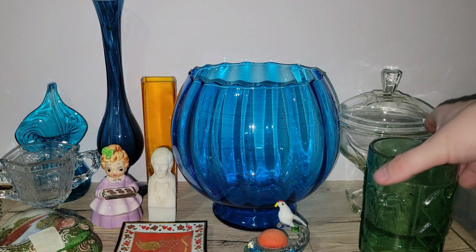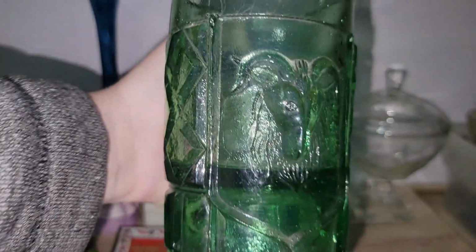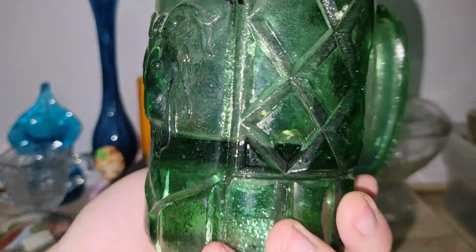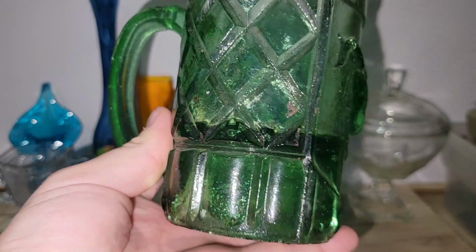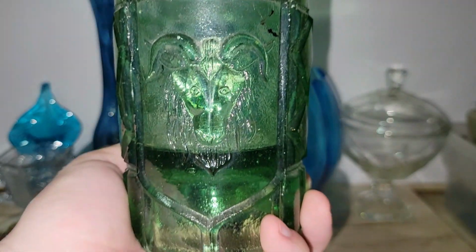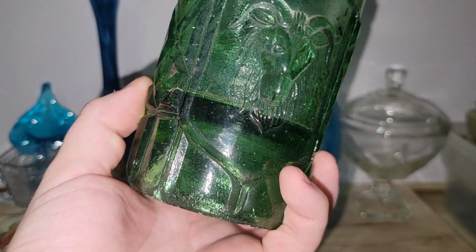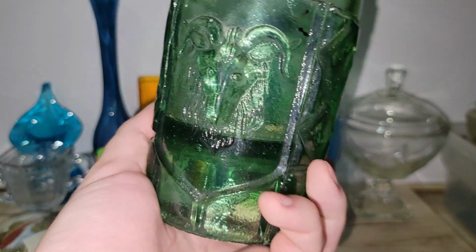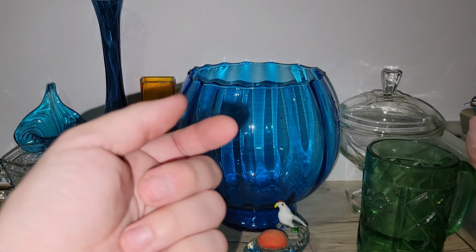So this piece was actually a very good score. I had never seen anything quite like this before, but according to my research, this is a very old piece of recycled glass, probably from about turn of the last century. It's Mexican recycled glass, and it's got a ram's head on it. Now, this is something that I did end up paying up for because it was... Please don't tell me that's a crack. There might be an internal crack on that, but this is over 100 years old. And like I said, I think I paid about $12 for this. And I think even with the small little issues that it's got, I might still be able to nab $40 for that because I don't think that that's easy to find.